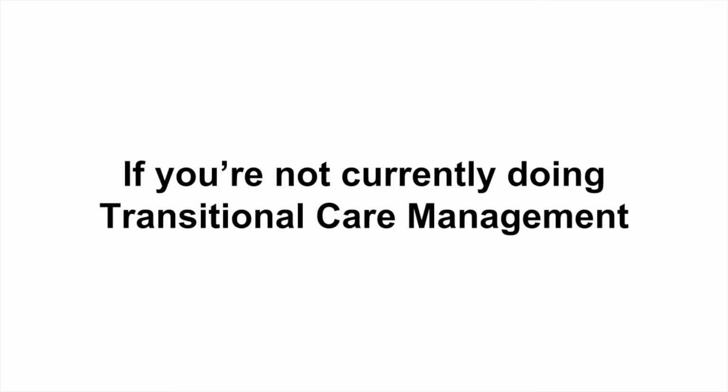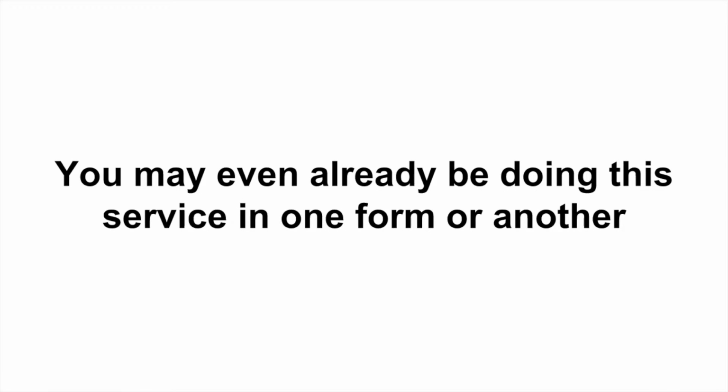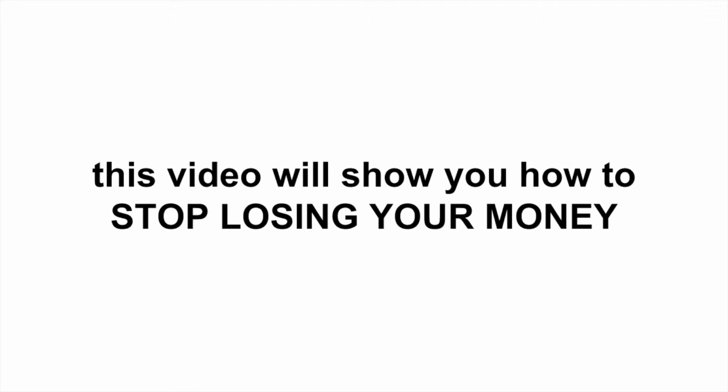And let's be clear, if you are not currently doing transitional care management, you are losing money. It's money that Medicare has already allotted to your practice for this service, for the patients you already serve. You may even already be doing this service in one form or another. Either way, this money belongs to your practice. Stop letting it slip through the cracks. This video will show you how to stop losing your money and start claiming what is yours.